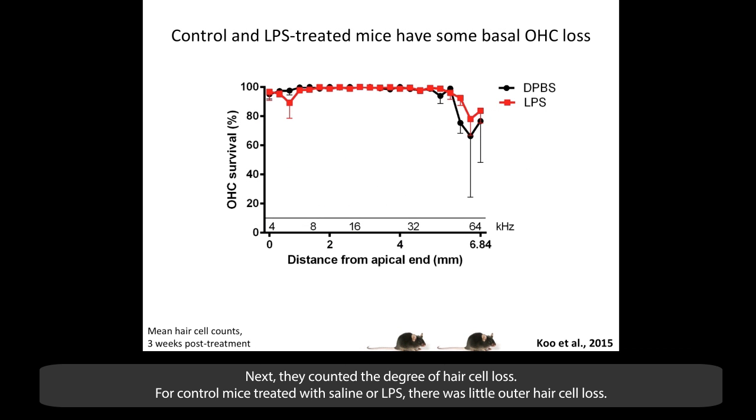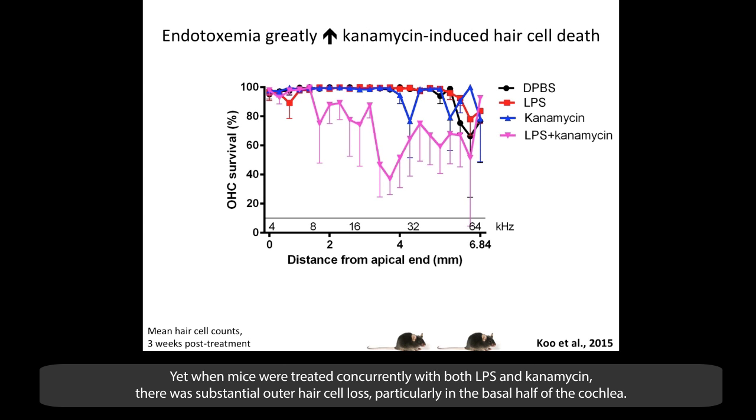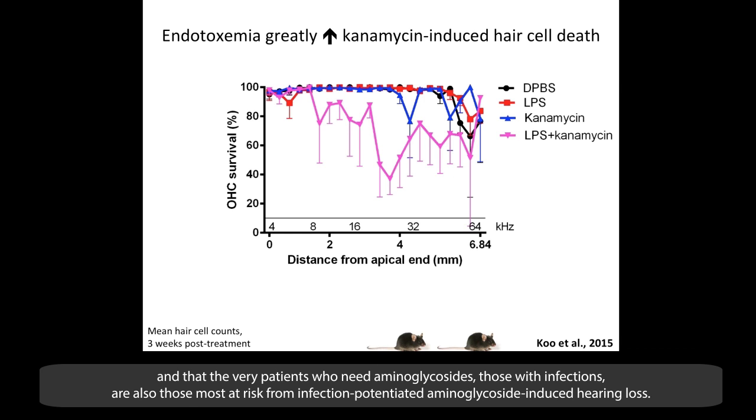Next, they counted the degree of hair cell loss. For control mice treated with saline or LPS, there was little outer hair cell loss, and when mice were treated with kanamycin only, there was minimal outer hair cell loss at the base of the cochlea. Yet when mice were treated concurrently with both LPS and kanamycin, there was substantial outer hair cell loss, particularly in the basal half of the cochlea. Thus, they concluded that systemic inflammation synergistically potentiates aminoglycoside-induced ototoxicity, and that the very patients who needed aminoglycosides, those with infections, are also the most at risk from infection-potentiated aminoglycoside-induced hearing loss.